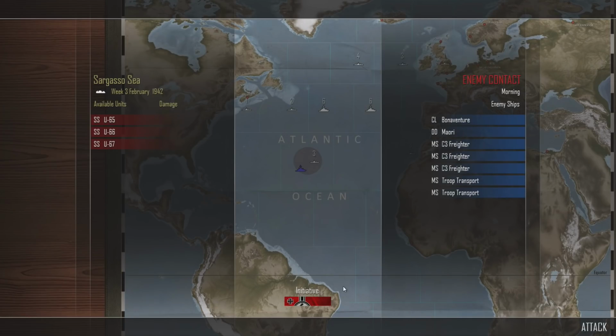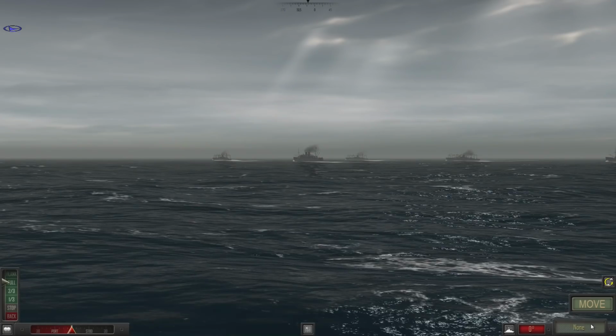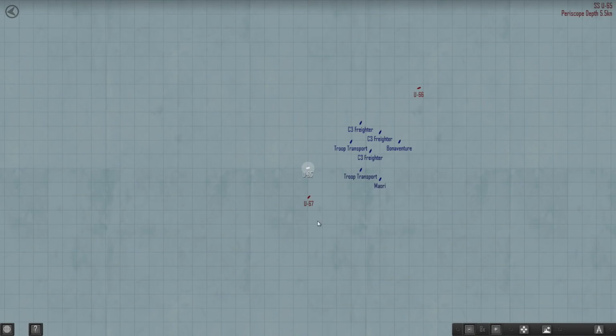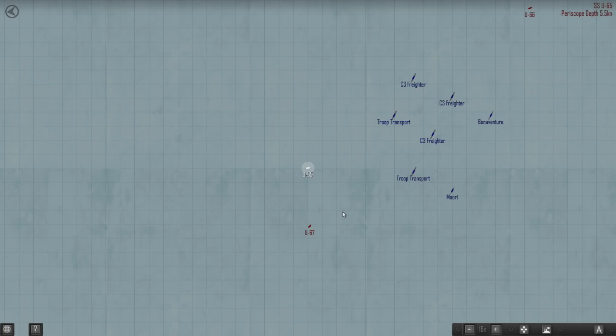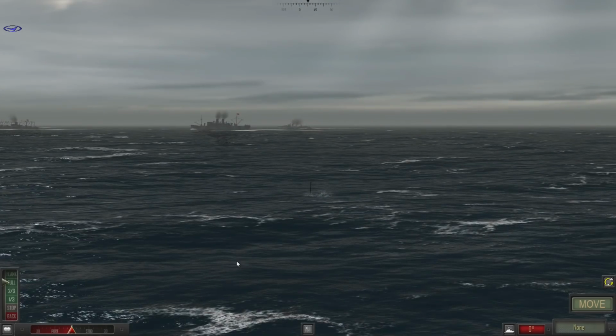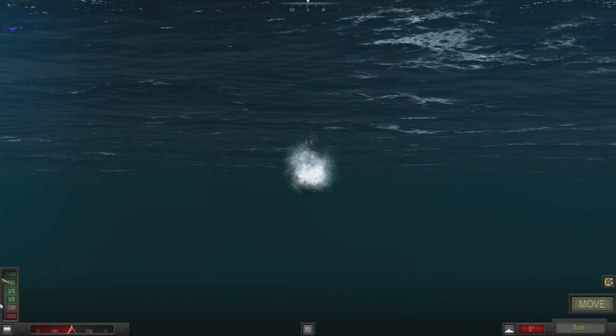So here we are in the Sargasso Sea. Our 3 U-boats, U-65, 66 and 67, have found a small convoy of C-3 freighters and troop transports escorted by the light cruiser Bonaventure and the destroyer Maori. Okay, let's have a little take on where we are. So U-65 and U-67 are behind the convoy, with U-66 in front. Okay, so not all is lost.